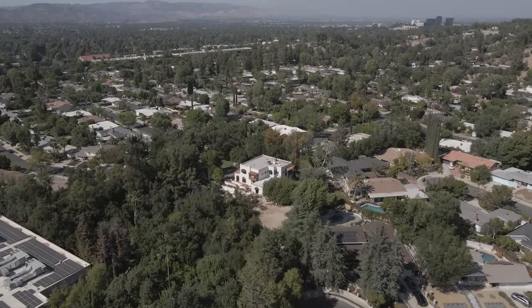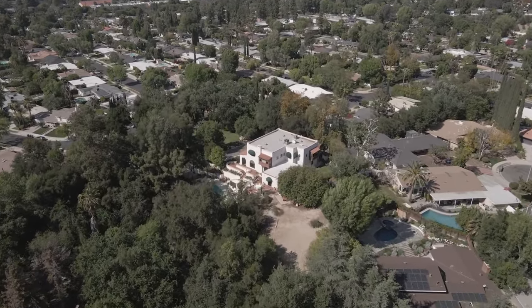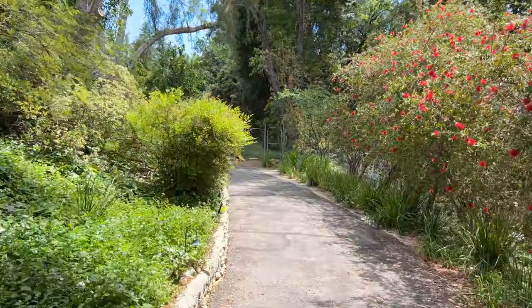I would walk this neighborhood and never saw it because there are giant oak trees in the front and the home is recessed from the street. So you really can't see it very well from the street. So we walked up the driveway and nobody was home and the house was empty.